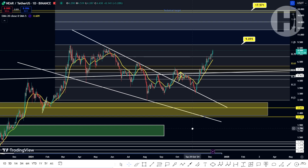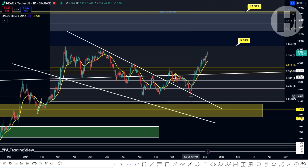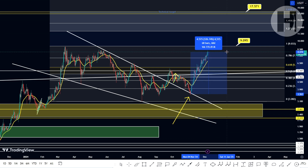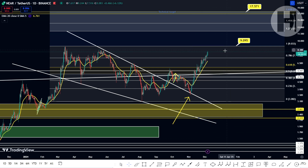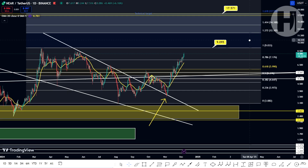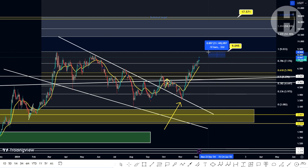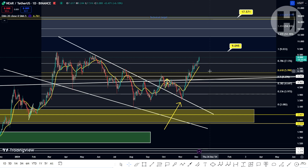Now, taking a look at the daily chart, Near Protocol broke out of this falling wedge on the daily. It had a perfect backtest of support over here. And since that backtest, we bounced approximately 130%. We are on our way to retest the March 2024 local top at $9.03, and we're only around 12.5% away from that target.